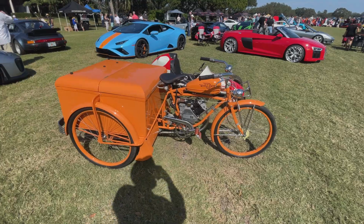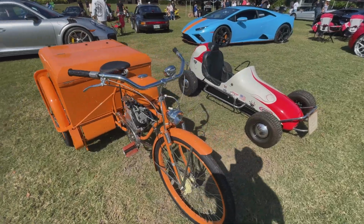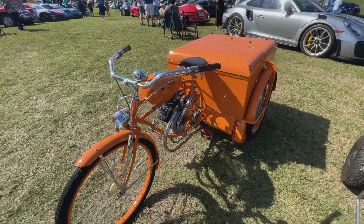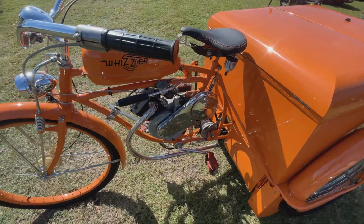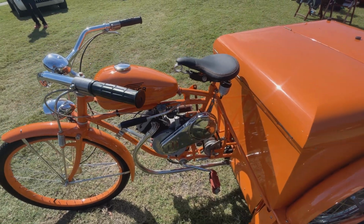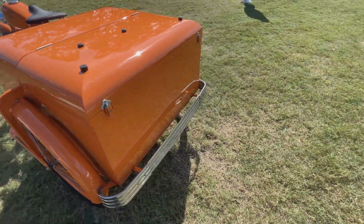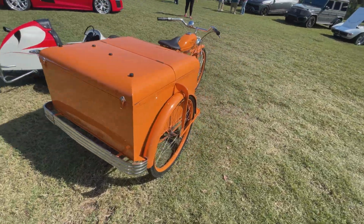So if you want some ice cream in a hurry, you call this guy. He's got a very powerful one-cylinder engine. I don't know, maybe you get 3 horsepower out of that thing. Back in the day, the Whizzer had an attachment that you could attach to your regular bike and go fly. I think this is the attachment, and they just retrofitted it to this. Looks like some kind of cooler for ice cream or something like that. I like the color.